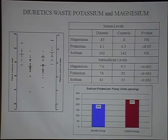But if you look at the intracellular levels, where all our physiology is taking place, there was a big difference. Here are the controls, the intracellular magnesium and potassium in the healthy people. In the diuretics, it's a lot lower. Intracellular magnesium was 7.6 versus 9.5, less potassium, more sodium.